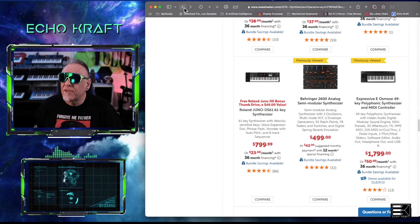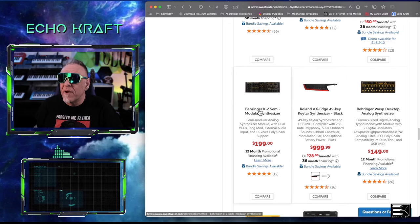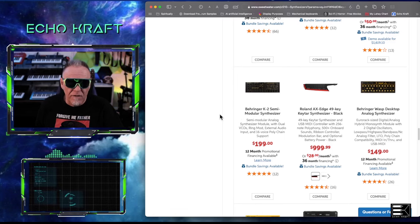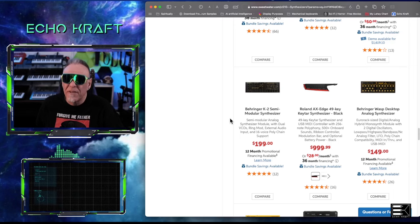All right, let's go back. Keytars, not a fan of. Some people love them. Is the Behringer K2 semi-modular? So the K2 is $199. The K2 basically is, I believe, like an MS-20 clone. Very interesting synthesizer. I always liked the MS-20, but never really craved it. Never really thought it was something that I should own. But who knows? We'll see what happens.